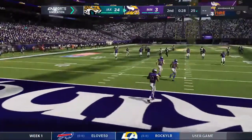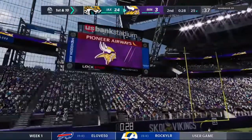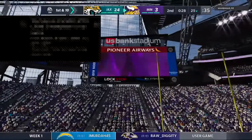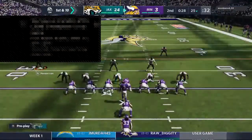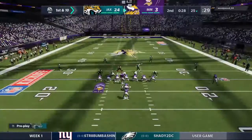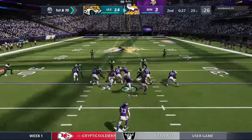And no return on this one as the fair catch is signaled for and taken. The Vikings take over 1st and 10 at their own 25-yard line. The Minnesota offense about ready to get this next drive underway. You've got less than 30 seconds left here in the half. You're well on your own side of the field.